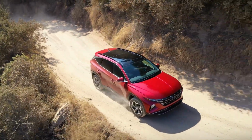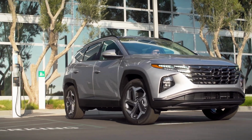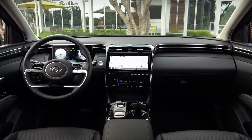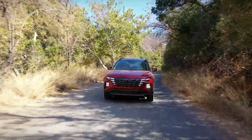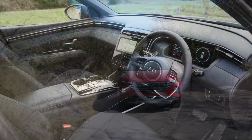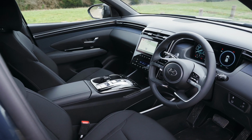Next up is the premium specification. It adds extra luxuries such as larger wheels, ambient lighting inside, a heated steering wheel and a wireless phone charger. If you want something sportier, then you'll want one of the N-Line models, which gets specific N-Line exterior upgrades alongside heated front seats, parking sensors all round, and keyless entry.